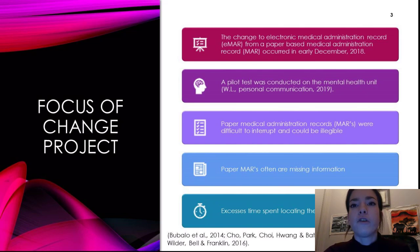Babel et al. 2014 and Elliott, Lee, and Hessany 2016 stated that EMAR systems improve the legibility of medication orders, and it also notifies the nurse when medication is missed, which I'll be talking about a little later. Paper MARs are often missing information, so they can be missing the time, the dosage, or the route, and when this occurs, the nurse needs to call the doctor and find out this missing information before administering the med, so it takes up their time. And then they also have to correct the paper-based MAR to include the correct information.